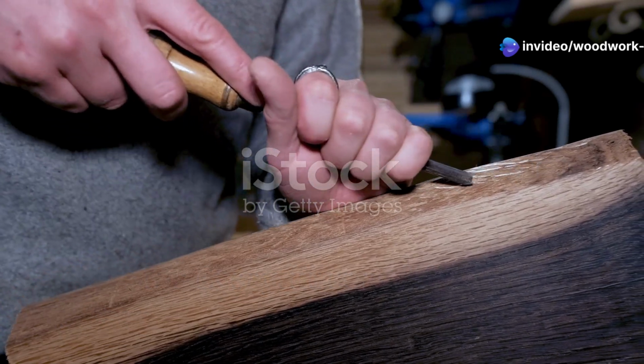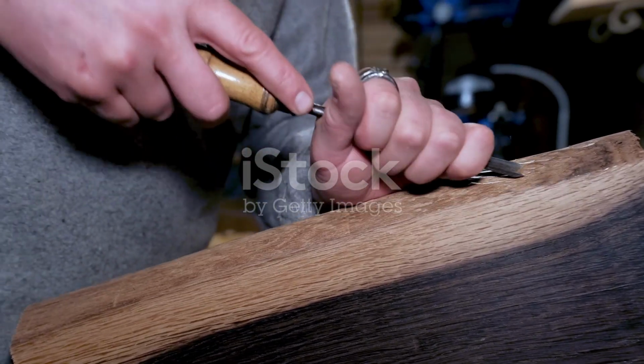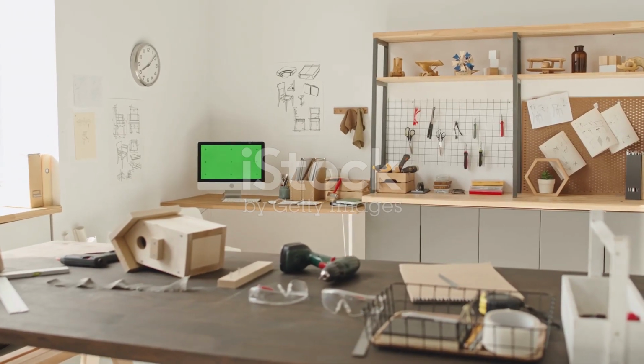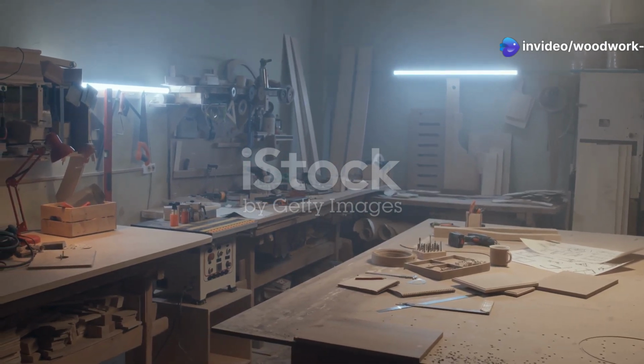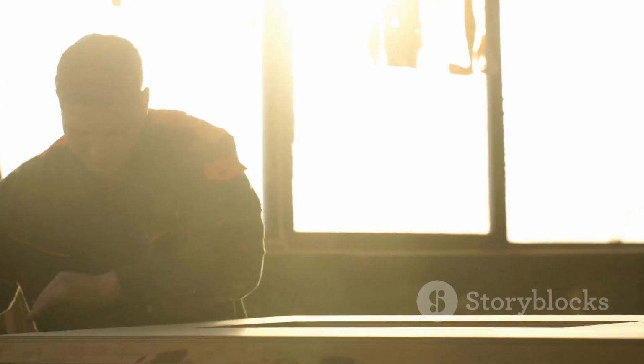Woodworking is a rewarding hobby that allows you to create beautiful and functional pieces with your own two hands. But before you dive into a project, it's crucial to have a dedicated workspace that's well lit and organized. Good lighting is paramount for accuracy and safety in woodworking. Natural light is fantastic, so position your workbench near a window if possible.